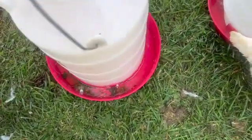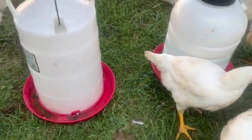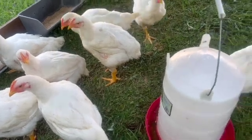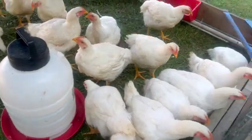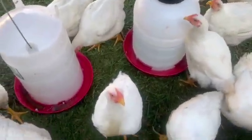So, oh no, my husband filled their waters. You can see the water line there. So they're good. Their waters are good, but see the size of them there and their feet. Their feet are really, really big. There they are.